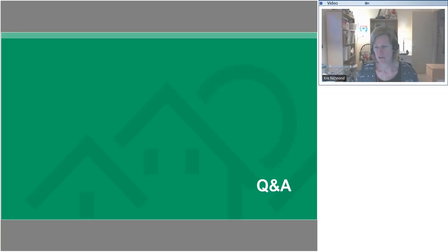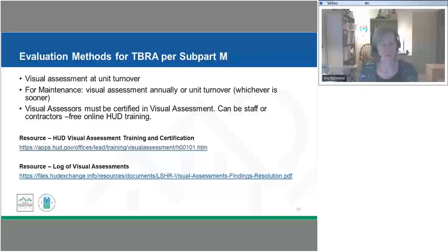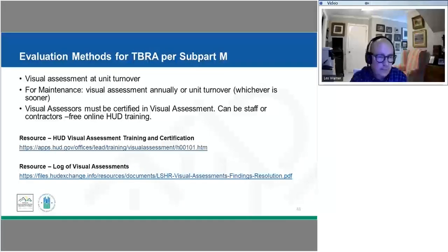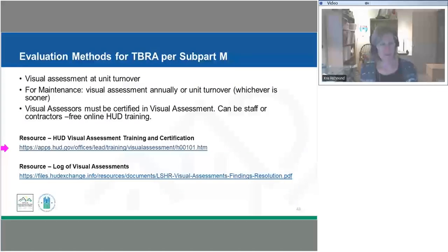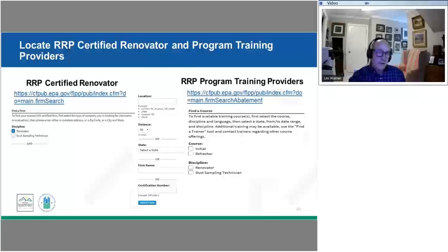Les, someone's asking, where can we find the inspector training and the risk assessor training? I know we have a slide in the middle of your session where people can find that. Let's see if I can identify that slide quickly. It's slide 48. So here's the link for the online training and certification. And then for the risk assessor, maybe slide 65. Yes, which would identify not only folks that are already certified, but also training programs.